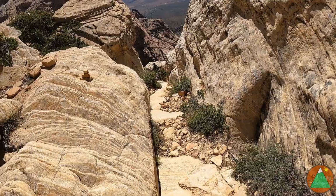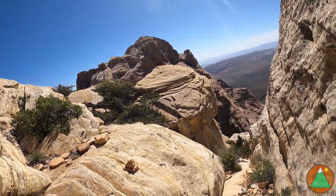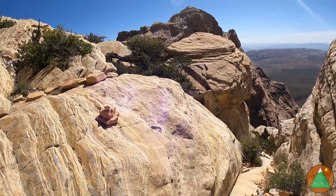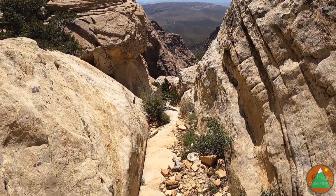I could have sworn I saw an animal. So there's a cairn here. So the question is, do I head down? I think I saw this in Stav's picture. He was standing right here and he showed this cairn. I was like, do you go up? But I think you go right down here.